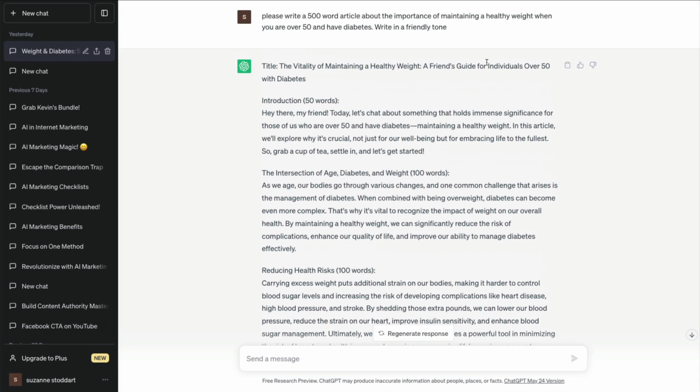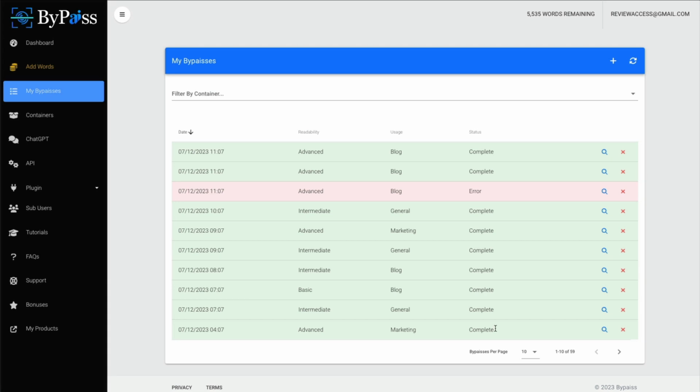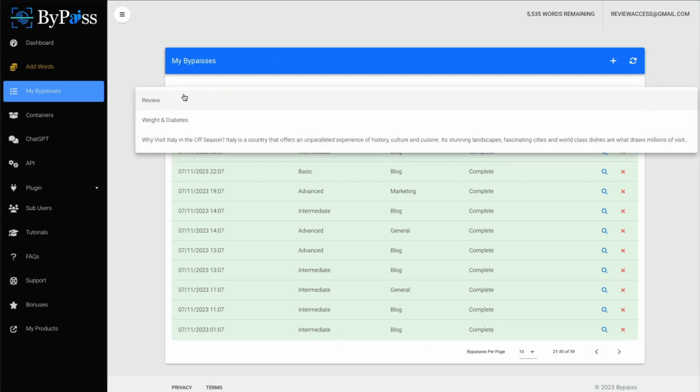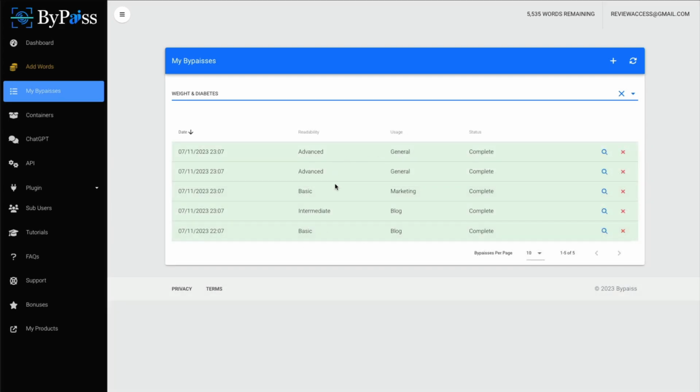So the first thing I did was about a 500-word article on the importance of maintaining a healthy weight if you're over 50 and have diabetes. So when I come in here and look at my bypasses, there are a whole bunch in here, of course, because a lot of the affiliate marketers have been using this and testing it. But you can filter this by container, and he does show you how to do this. So I created my own container called Weight and Diabetes. And these are the results I came up with.